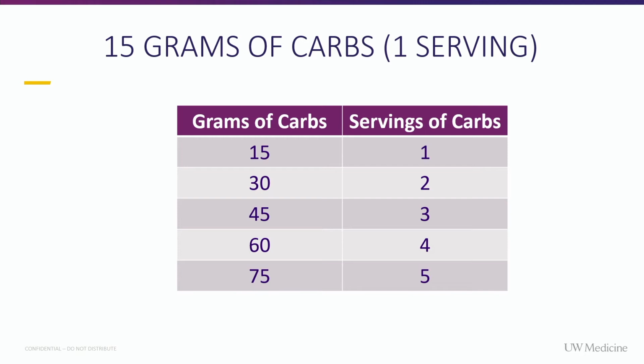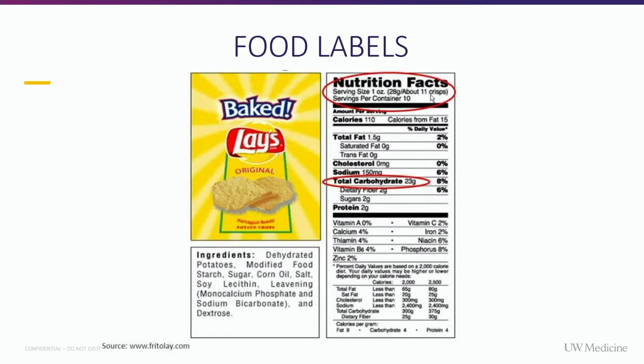So if your goal was 30 grams of carbs in a meal, that's going to be 2 servings of carbs or 2 carb choices per meal, as you can see here. And if it was 60, then your maximum carb limit for that meal would be 4 carb choices. And this will make more sense as we go through the next few slides.